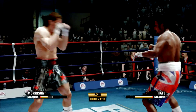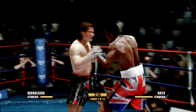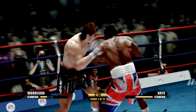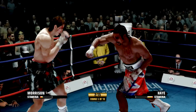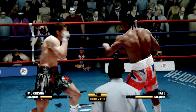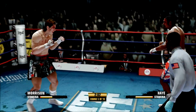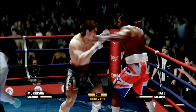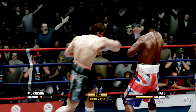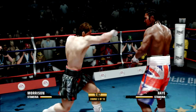Wow, a big flush blow, the left hand by Morrison. Cover up, cover up. How about that exchange? Not precise at all by David Haye. David Haye's coming out here after being knocked down in the previous round. How important is it for him to be cautious here, to make sure that he does have his legs underneath?